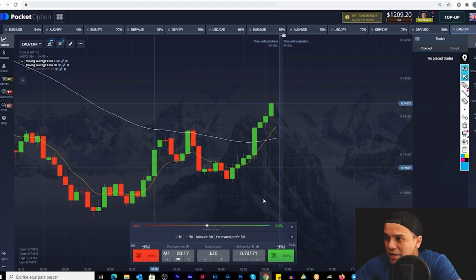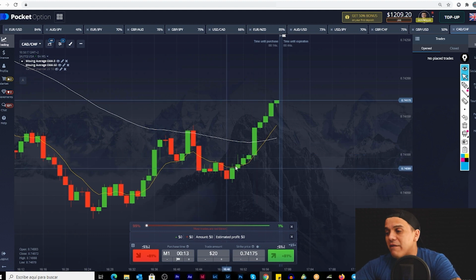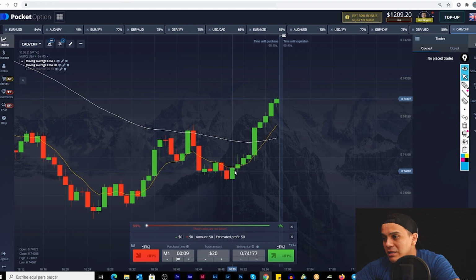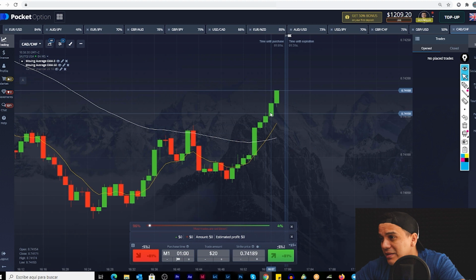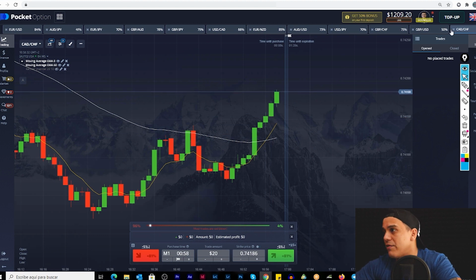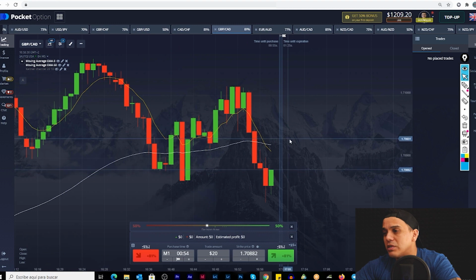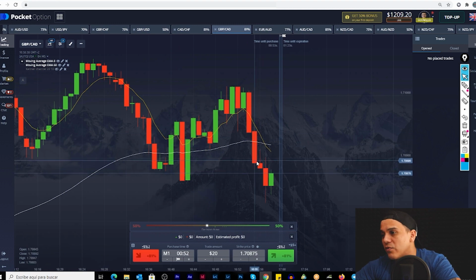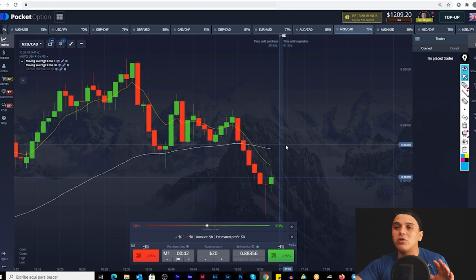This is another example of where and when we can trade. We have here the price above the moving average period 60, and we see clearly a short uptrend respecting it in 1 minute, and we have another in the money. Another example: we trade for 1 minute and definitely it was another in the money. And this is how this strategy works.